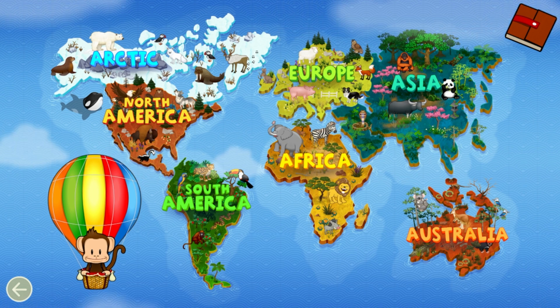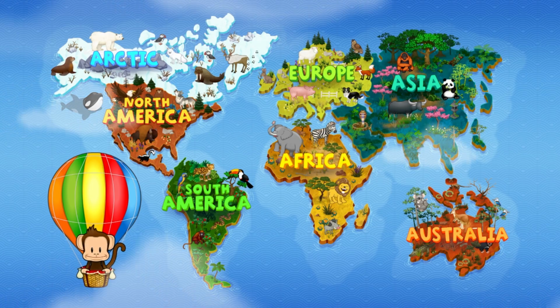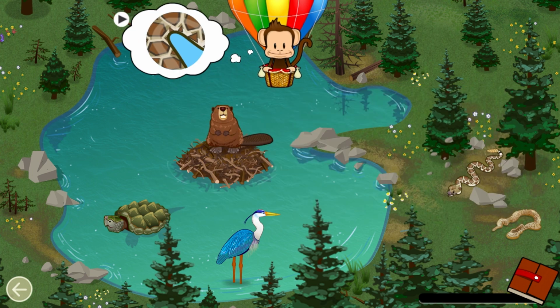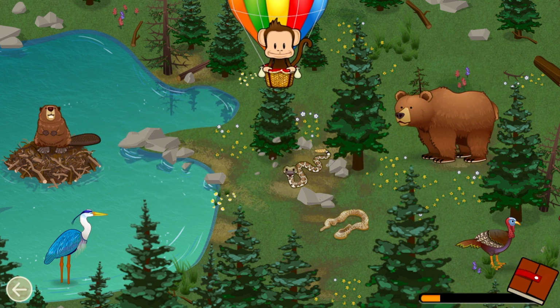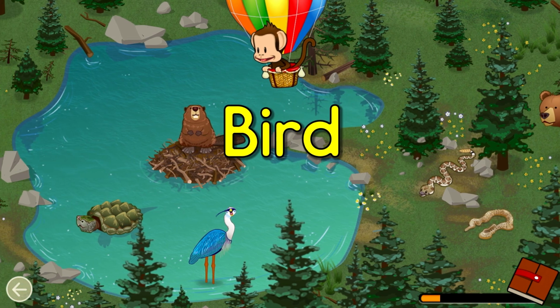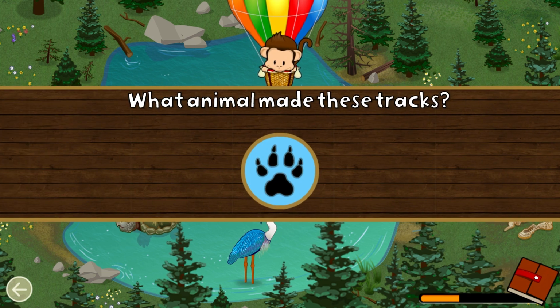Where should Milo go next? North America! Let's go! Find an animal that matches this pattern. Rattlesnake! Well done! Birds have feathers. Can you find a bird? Bird! Great job! What animal made these tracks?